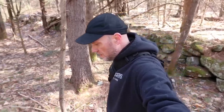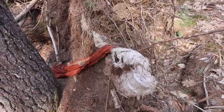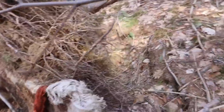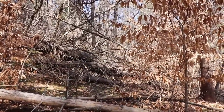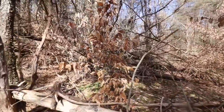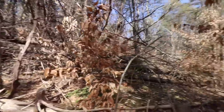That's different looking. Turned over tree with cloth. No bones, that's good. Hear the turkeys? Hopefully it's just turkeys. These will walk right through here. Be a long time before that dissolves to dirt.